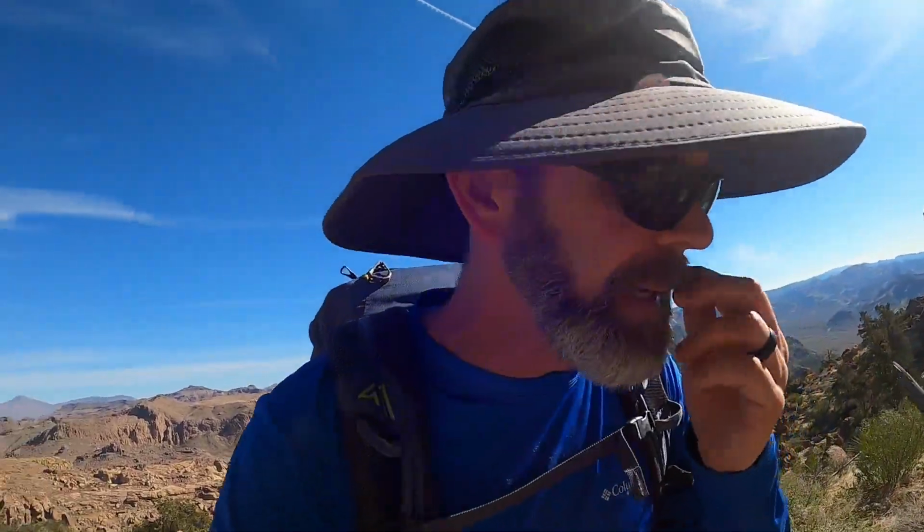Earlier, I was following the wrong cairns. I didn't notice there was a little split. One path took you to the left, and the other one went right up over that saddle where all those trees were. And I checked the GPS, and I was well off course, so I had to backtrack a bit.